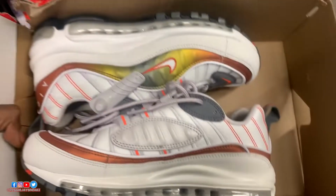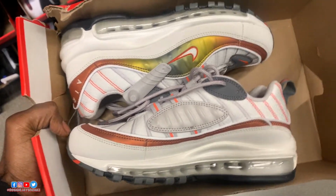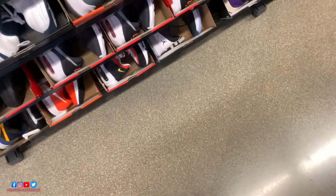All right, guys, so we finally made it into Nike. This is starting off with the smallest size, starting at 6. Got some Air Max 98. They were 120 for them. There is an additional 30 off on the back wall. So I guess those would be 120 minus the extra 30.